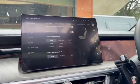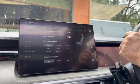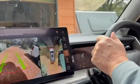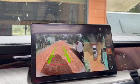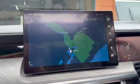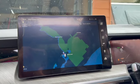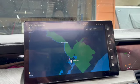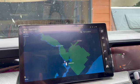So if we're driving somewhere and suddenly I want to see what's outside, on the steering wheel here, this button, I just press that and I get a quick view of what's happening on the rear and the sides of the car. There is a map function on the screen, but we found it not to be as good as the Apple CarPlay, Google Maps. So we usually put the Apple CarPlay on and use the Google Maps.